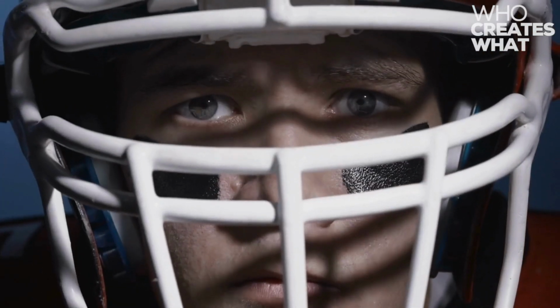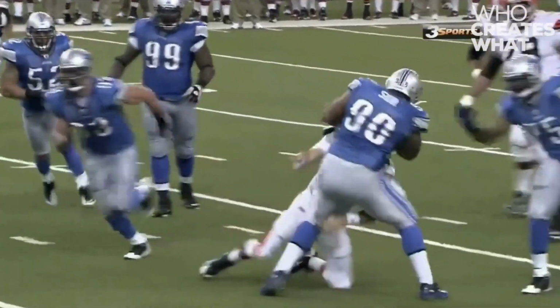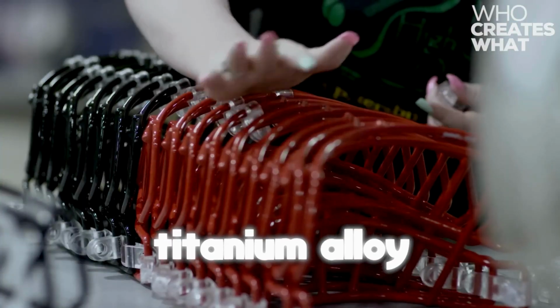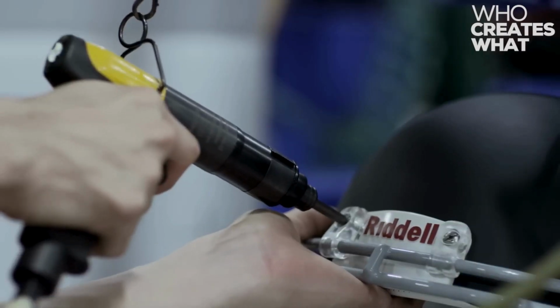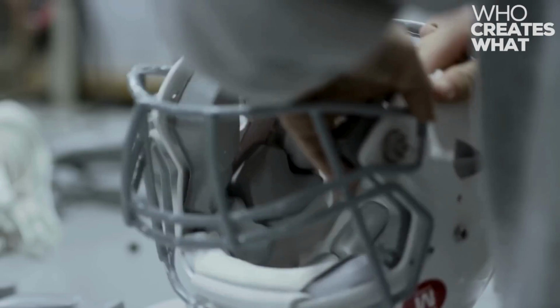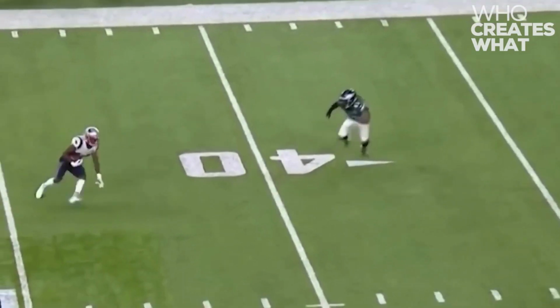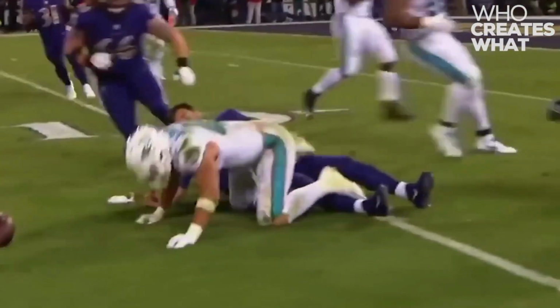The face mask. You probably think it's just there to block stray elbows or keep you from tasting turf. But here's the kicker. This thing is made from titanium alloy, the same lightweight metal used in spacecraft. So yeah, there's a little bit of rocket science on every player's face. And it's not just one size fits all. Linemen? They get heavy-duty cages because they're basically human bulldozers, smashing through anything in their way.